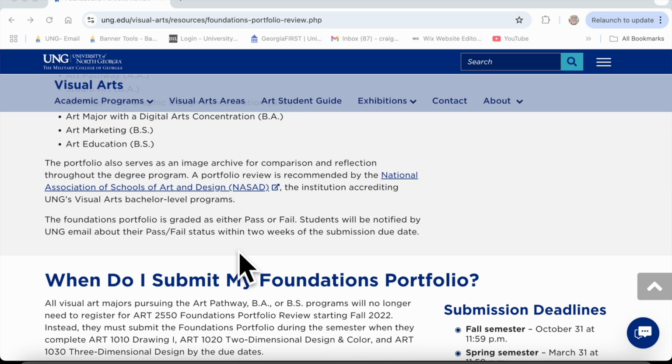The portfolios are pass or fail. If you fail the review, you're able to take it again the following semester. Students who do not pass the review 2 times have a conversation with the chair of the department to determine whether or not to stay within the Department of Visual Arts.